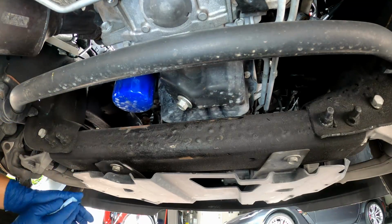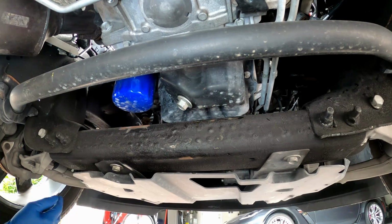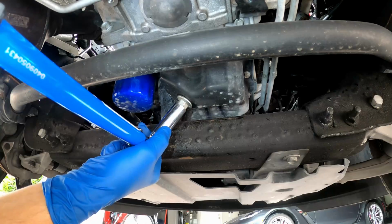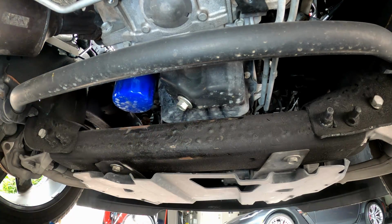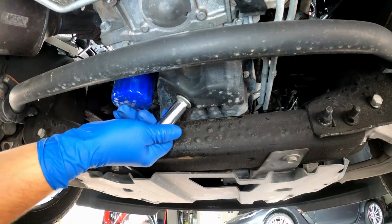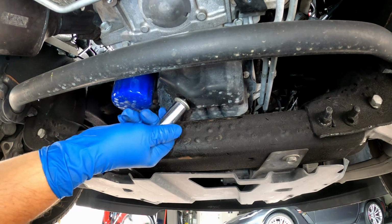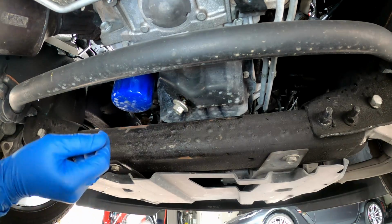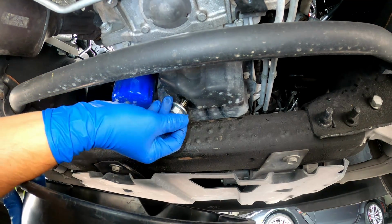All right, guys, so like I mentioned, safety glasses on. I like to warm up my oil, get all the metals off the bottom of the pan. So I gave the car a little warm up, and that's kind of what I've always done.